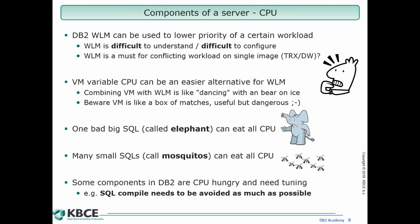So if you start to combine the two things together, it's like what it says on the slide. You are trying to dance with a bear on a sheet of ice. That doesn't work. So be careful with that. If you are doing VM, then don't expect that Workload Manager is going to do anything for you except making your life miserable. Like I said, SQL can ruin any good server.